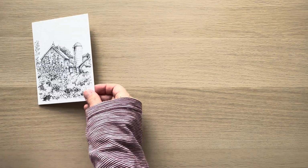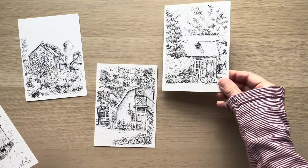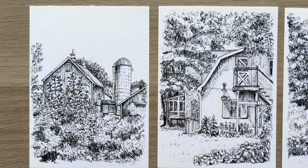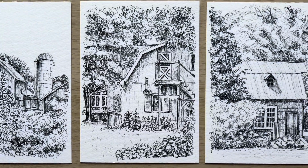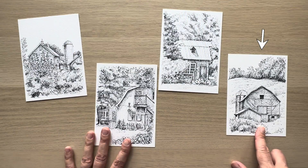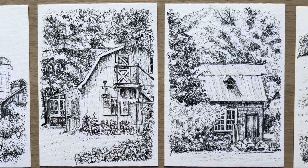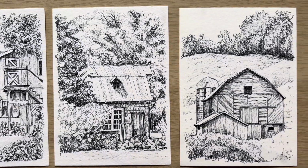This category of barns from last year is one of the ones from photographs that I actually took. And so again, these felt a little more special for me to draw than some of the ones where I found images online. This is the only one from an image that I found online, but these other 3 are all barns that I visited and was struck by and really meant something to me.